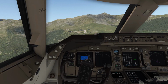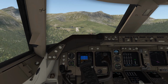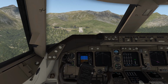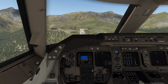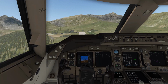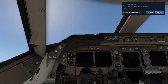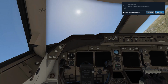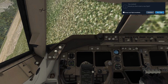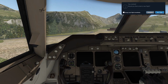Here we go. 747-400. We're gonna do it. It'll be okay. Don't worry. I'm a good pilot. Haven't you seen my landings I've conducted today? Oh no. I hope we didn't land on a house. Oh my gosh.